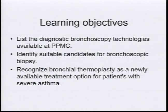We always have to come up with some learning objectives, so if you can name two of the things that I say today, that's a win. But essentially, I would like you to familiarize yourselves with some of the diagnostic and therapeutic techniques that are available here, and identify suitable candidates for bronchoscopic biopsy. I think it's something important that you might encounter frequently in your practice, and so I feel like that's probably an important thing to learn. And then I want to put in a shout out to bronchial thermoplasty, which is a newer treatment that we hope to start providing here in the next month or so. So I think it's cool to get you knowing about that.